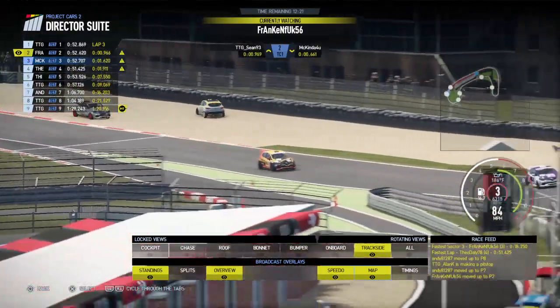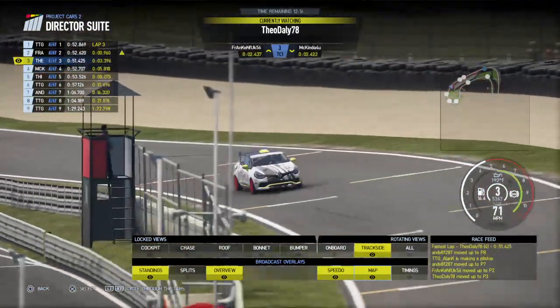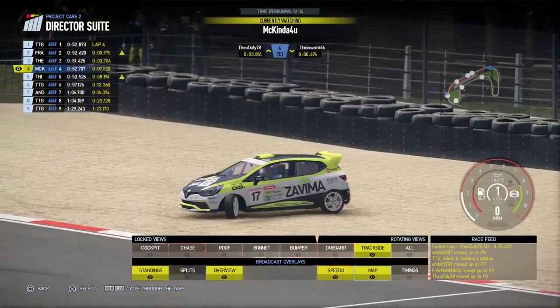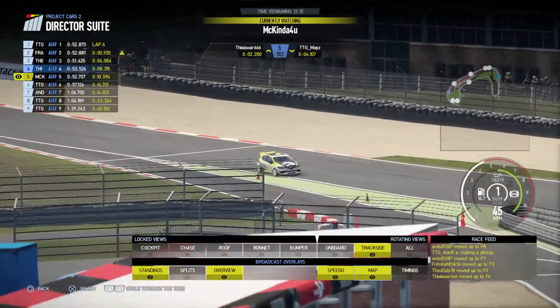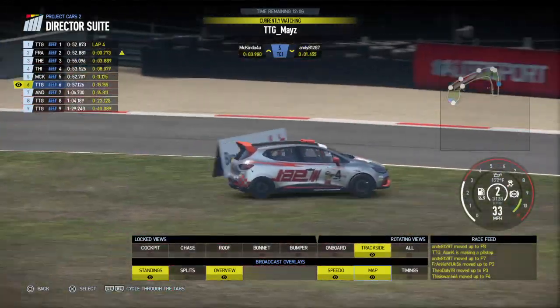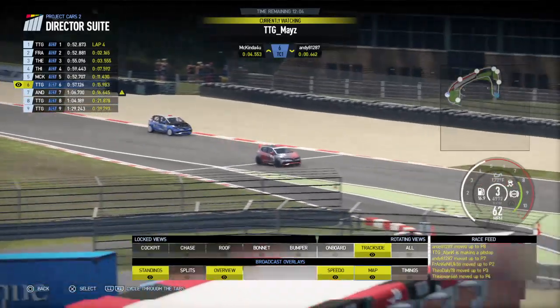But through Clearways and through Clark Curve they go, and McKinnon Few runs out wide. He's into the gravel. Somebody else is into the gravel in behind as well. Theo Daly is off in the background. He recovers, stays in third. McKinnon Few will feel the judder. He's going to rejoin safely out on track, which is good to see. He'll get out of the way of Mays, who is just coming in behind him as well. In fact, Mays is cutting the track at Clearways and Clark Curve. Not great to see there.